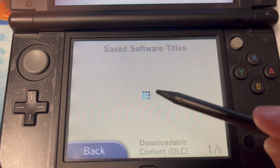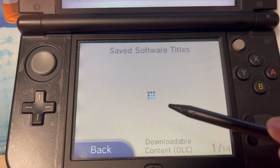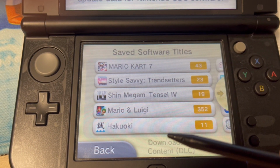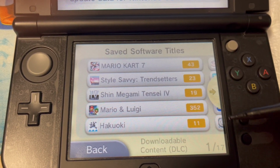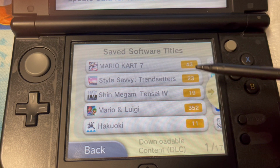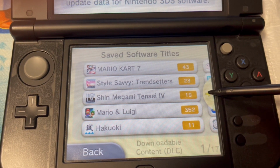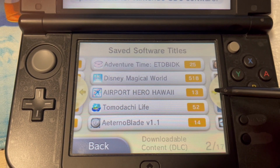And then here's where you're gonna have all the updates that you have downloaded from either putting in the 3DS cartridge into the system and updating, or by going to the eShop. So here you can see some of the games that I downloaded. It's got 17 pages of like 5 games each, how many blocks they take. So yep, you can see just a lot of different games.